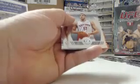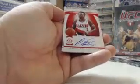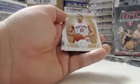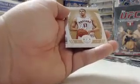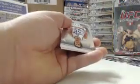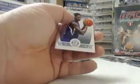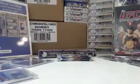Raptors, Jonas Valanciunas. Ooh, a little foreshadowing there. Rod Strickland for the Portland Trail Blazers. Totally red signatures, 90 out of 99. Gold, totally gold. Jonas Valanciunas for the Raptors, 23 out of 25. Gail Goodrich in a Jazz. And Ben McLemore, Kings rookie. McLemore.